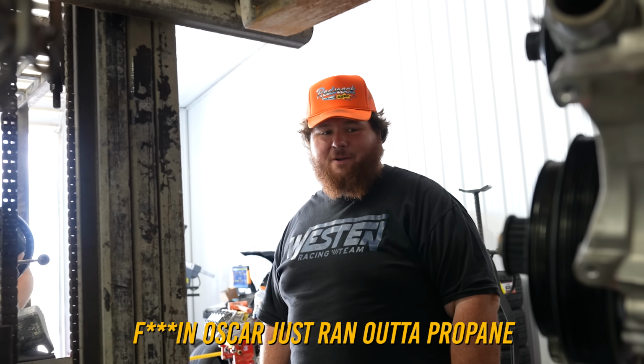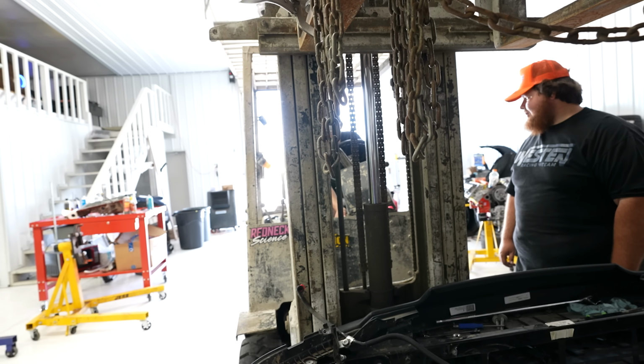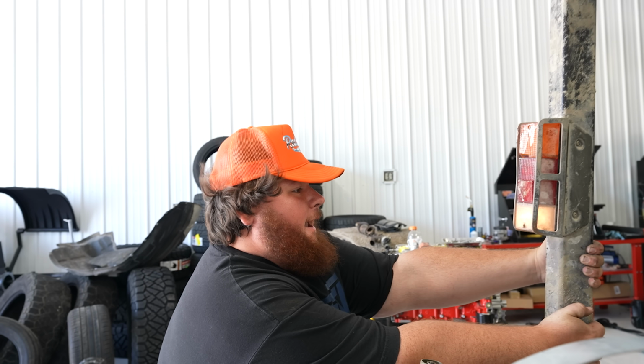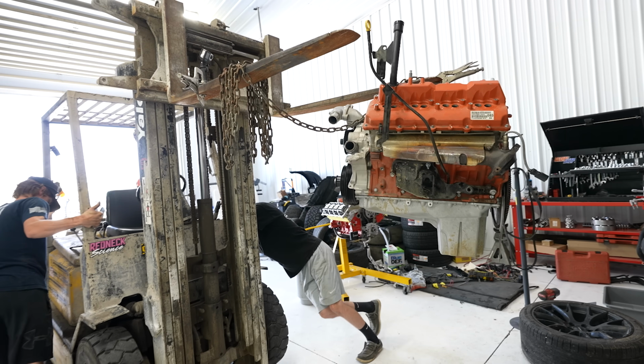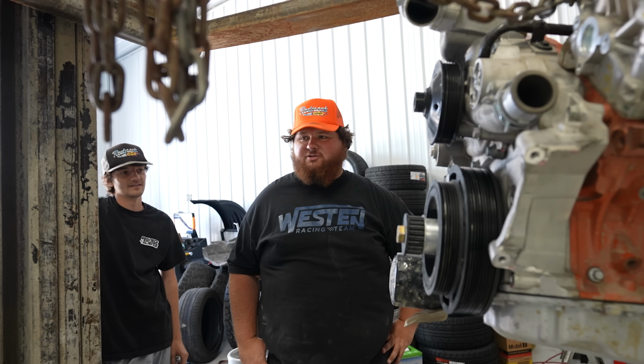Oscar just ran out of propane. Hold on. Keep going. We got it. We got it. Let's get more propane before we try this next time.